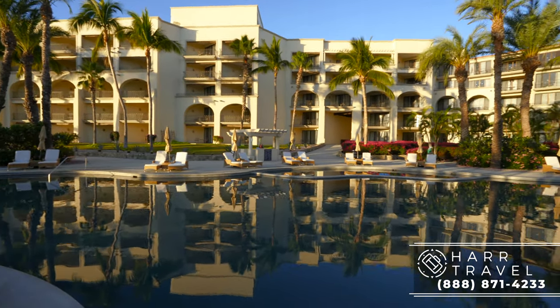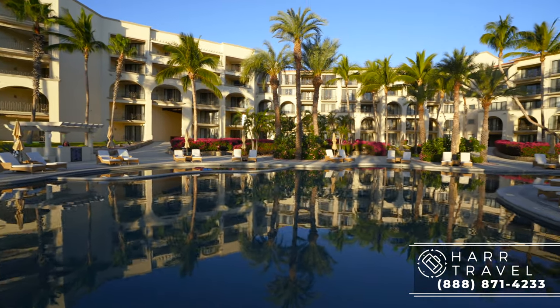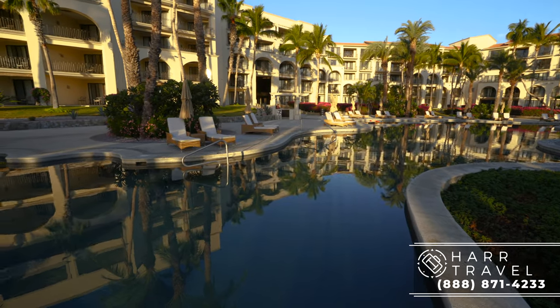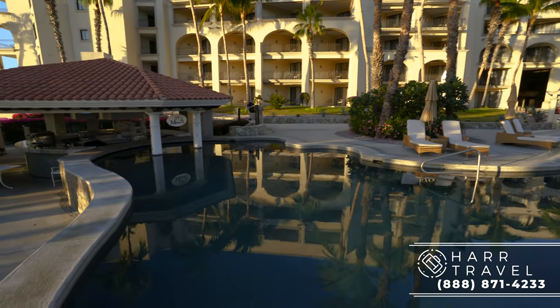But as the day progresses, you're gonna find that this is an adults only pool. It's a huge one, it's absolutely beautiful. I love that you can swim long distances in there. I've even seen some people swimming laps in there. But what I love about this is, of course, the swim up bar. You can't have an adults only pool without a swim up bar.